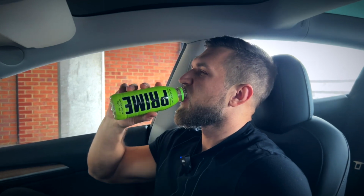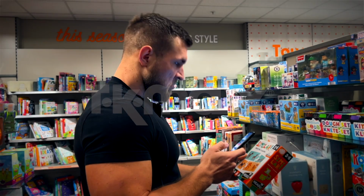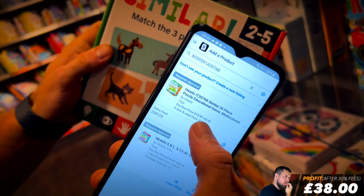I've got big hopes for TKMaxx, but before that, let's try some of this again. Now, what makes these drinks very special is, besides their very basic branding, they are very hard to get hold of. If you do get hold of them in your local shop, they're probably going to be about £2 to £2.50. But you can resell these bad boys on eBay or Amazon for £10 to £20. That's 1,000% return on investment.